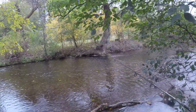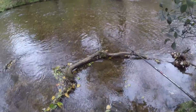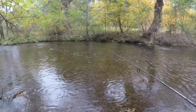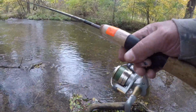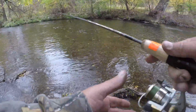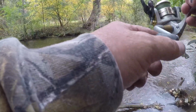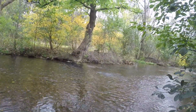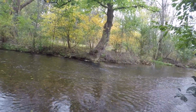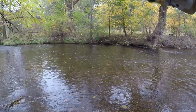It looks like a good spot right around that tree. Give it a shot. Okay, here we can stand. And cast. Fish on here now, guys. Yeah, we got the good one now. Figured him out. Look at this one.